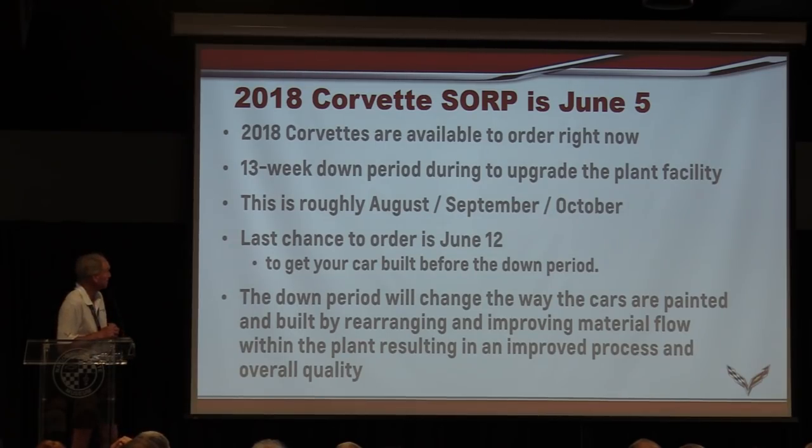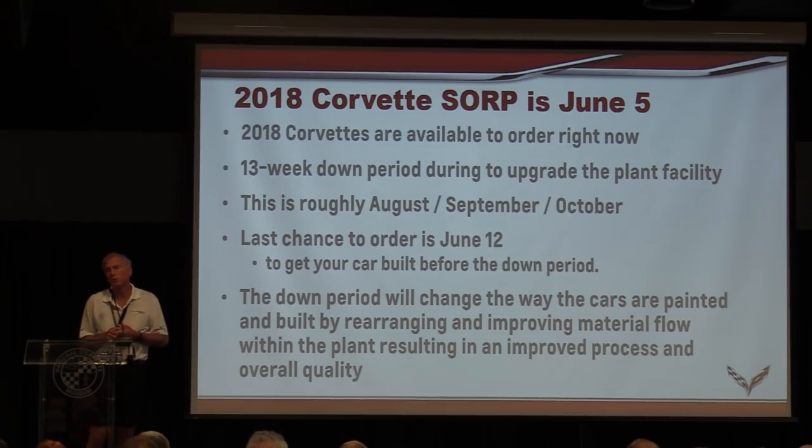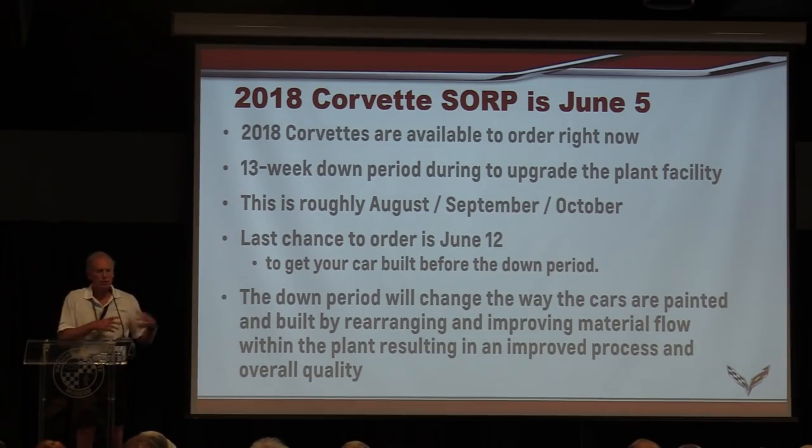We're going down between August and October, so 3 months, and the paint shop is just about done. But what's not done is all the connections inside the plant.